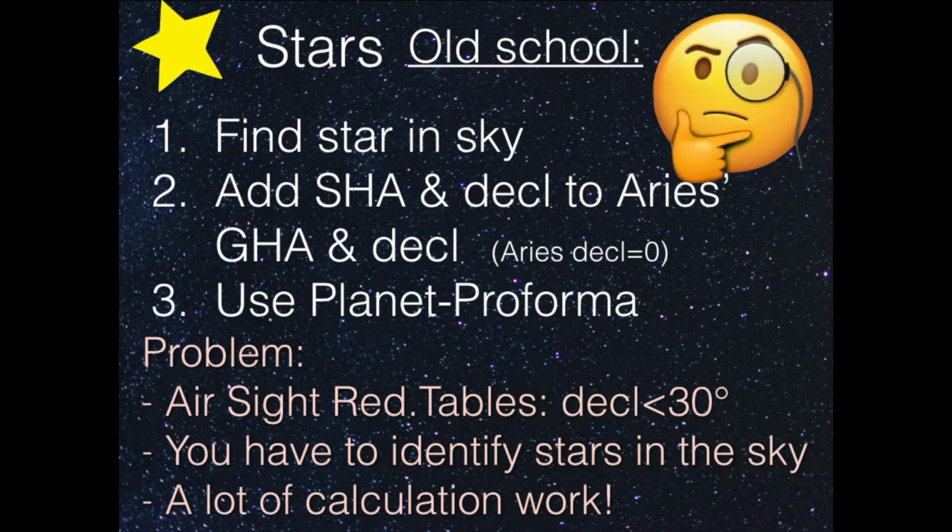You can have star finders, I'll come back to that, and we can play around with that on our courses, either the theory courses or the practical courses on board Regina Maris. That's a lot of fun, identifying stars. It's not so difficult, but it's still difficult if you want to do it with your naked eye, and then it's a lot of calculational work with the sight reduction table and the planet pro forma.